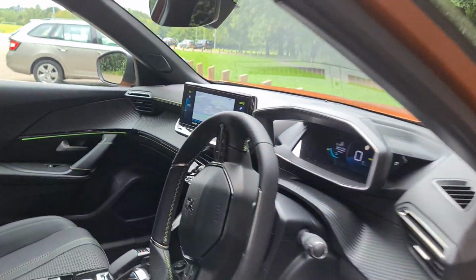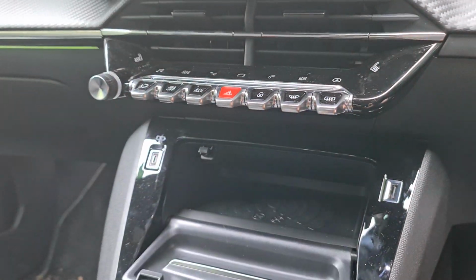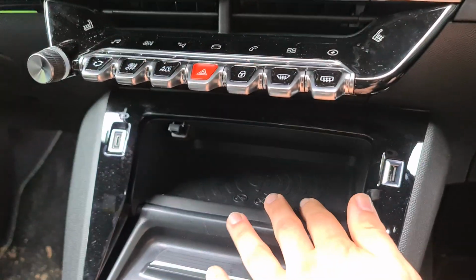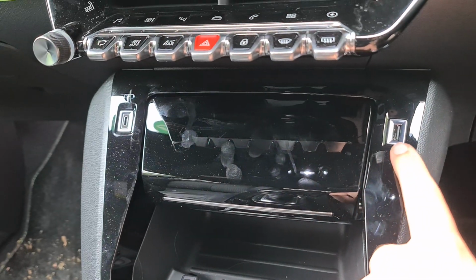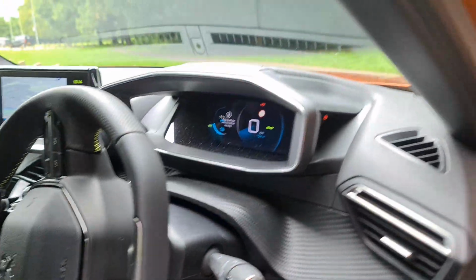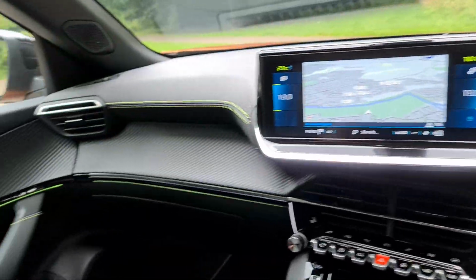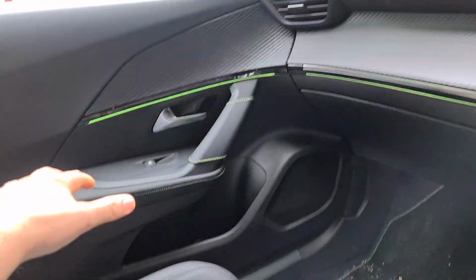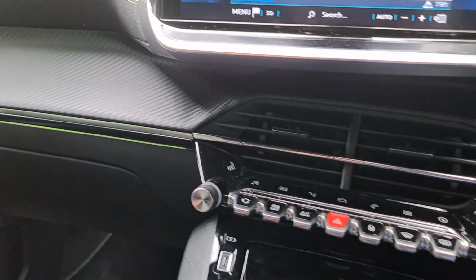You say it's got wireless charging from factory as well. So if you open that, you get a little phone holder, and then your wireless charging pad. But you've also got USB-C and USB as well. So it's a really nice, comfortable car. In terms of the interior design, I'll just hop in and show you guys the point of view. As you can see, you've got this nice swooping dash design, which is quite contoured as well, which gives it quite a dramatic feel inside.